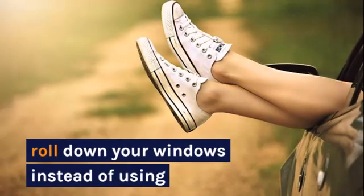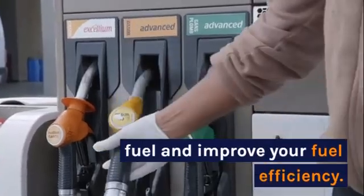Roll down your windows at low speeds. If you're driving at low speeds, roll down your windows instead of using the air conditioner. This will save you fuel and improve your fuel efficiency.